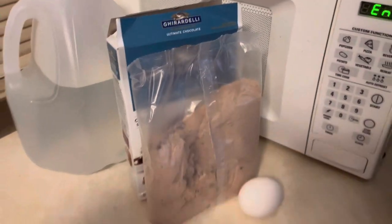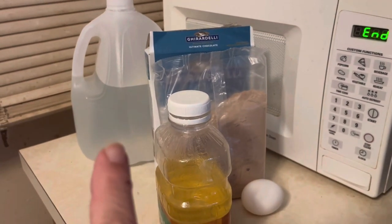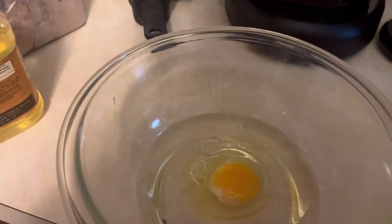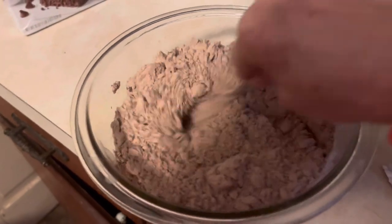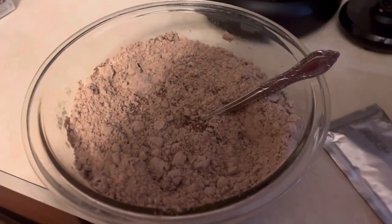Mix, I got my egg, I got my oil, and just need, yes, some water. Water, oil, and my egg. Mix it together and then throw in the box mix. Okay, now we need to incorporate with the water, oil, and egg. And I'll be back in a few.